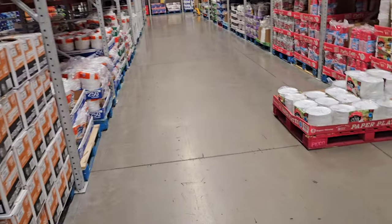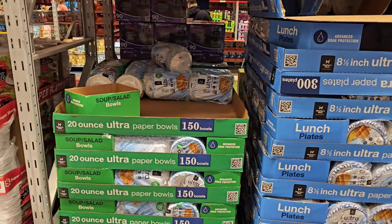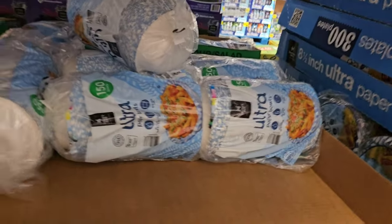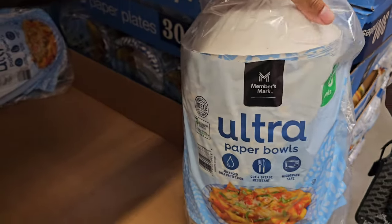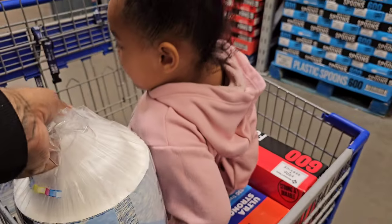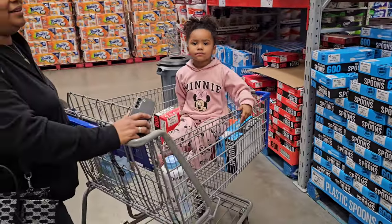Oh, we gotta get some bowls. Where are the bowls at? Did we pass them? Plates. Bowls. Here, babe. $13.78 for how many? 150. And she's gonna scan it with her app. Well, that's all we need from this aisle.